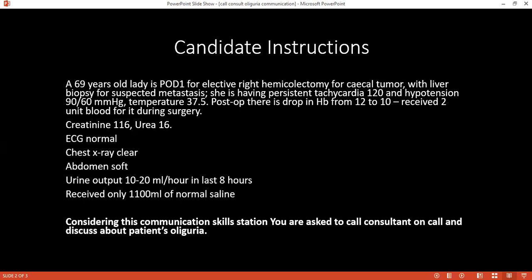Okay, you tell me the hemoglobin dropped from 12 to 10. Do you think you have bleeding? Yeah, but as the abdomen is soft, flat, we don't see any other sign of bleeding. But it could be, and here the ultrasound is not mentioned. So we can do an ultrasound of the abdomen as well to rule out any bleeding. And then I will get back to you.